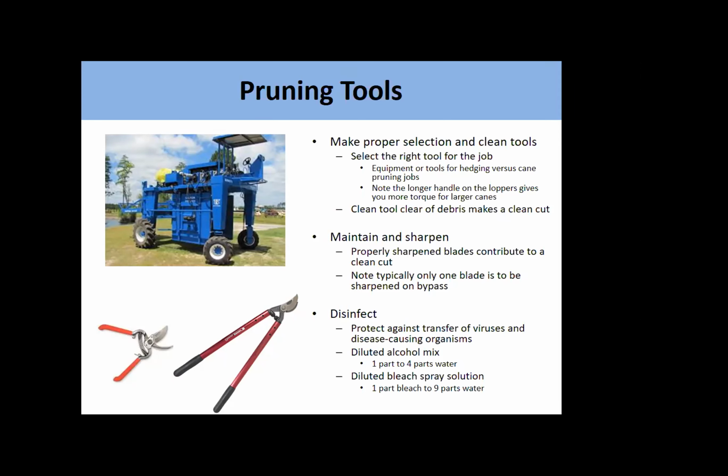Also consider if you're doing hedging cuts or you're doing a cane pruning job. And keep in mind, if you're having to manually cane prune, the longer the handle on those loppers, the more torque you have for making a cleaner cut on those larger canes. So keep the tool clean and keep it clear of debris, and that'll help you make a nice clean cut. Also, you want to maintain and sharpen those. You want to make sure that you properly sharpen the blades, and that will help you, again, get a clean cut. It's important to note that a lot of times on these bypass type shears, you're only supposed to sharpen one blade. So make sure you follow the instructions on your equipment and maintain and sharpen it properly.